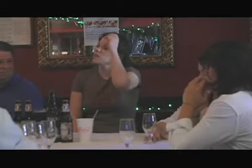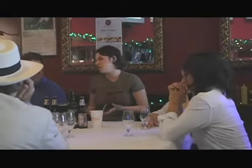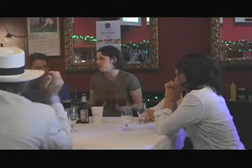If you don't know what an IPA is, it's an India Pale Ale, and it got its name from the British, who were exporting this beer to India. So in order to keep it on the long voyage, they had to add a lot of hops in there to try to preserve it. And that's the taste that everyone has become accustomed to today.